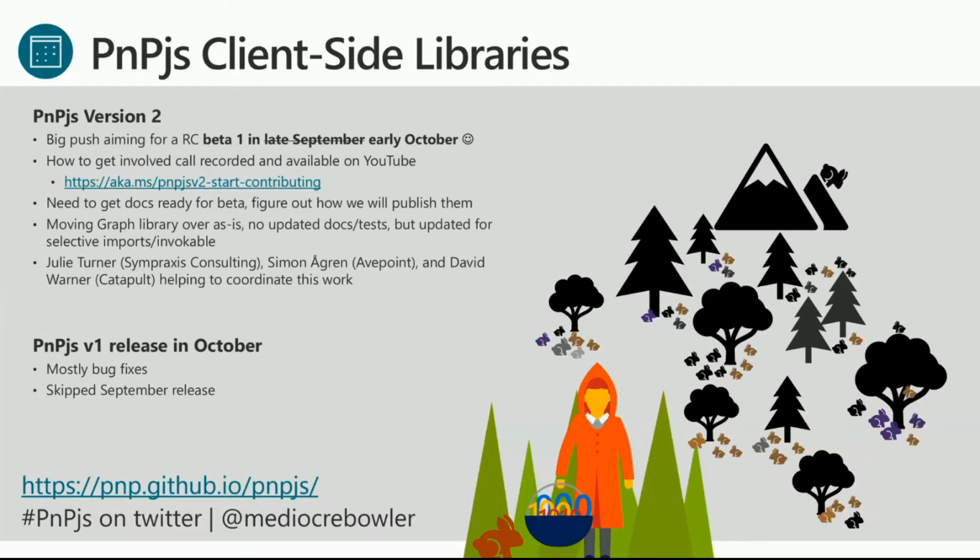And we did take a decision. We're going to move the graph library over as is. We're not going to update the docs and the tests for the graph library, but we have updated it for the version 2 selective imports and the invocable support that we've talked about in the past. So that stuff will all be there in the graph library, but for reasons, we're not going to be updating the docs or the tests for the graph library.